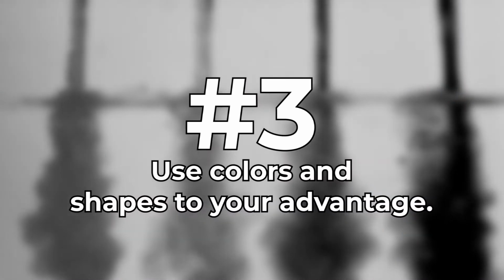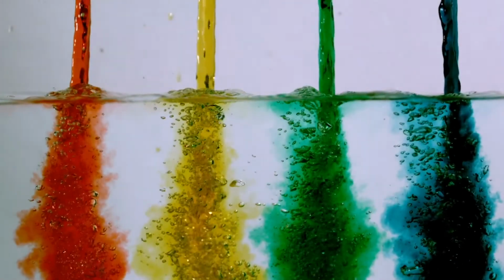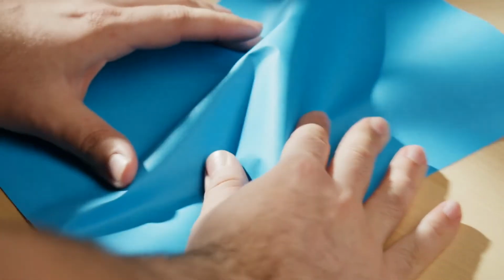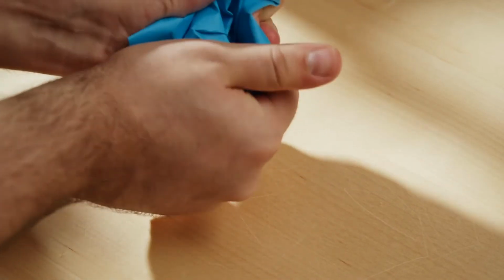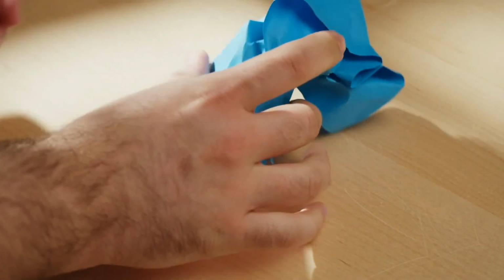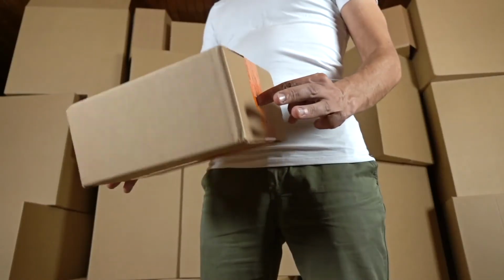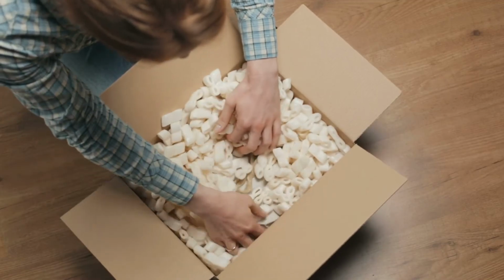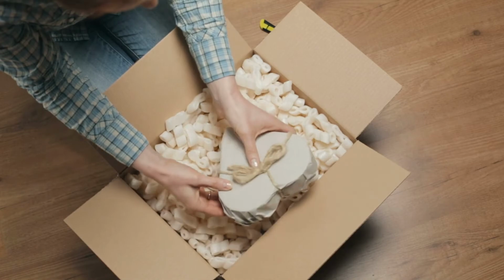3. Use colors and shapes to your advantage. Brown cardboard and clear plastic filler material get the job done. They exist for a reason after all, but if you're going for a premium experience, use bright and branded boxes with custom color crinkle paper or packing peanuts. If you commit to it, every single item in the box you ship can reinforce your brand. While you're at it, why stick to boring boxes, at least for product packaging? Regular boxes work best in the mail, sure, but there's no reason why you can't put your product in a star-shaped package if you want to.